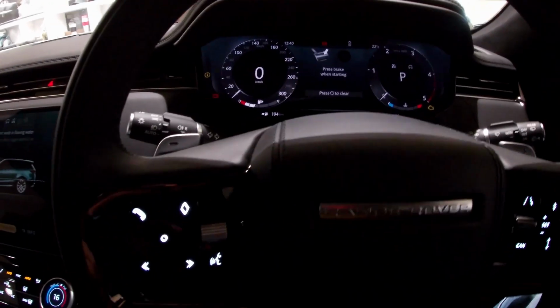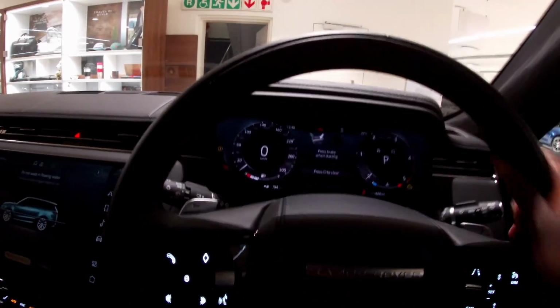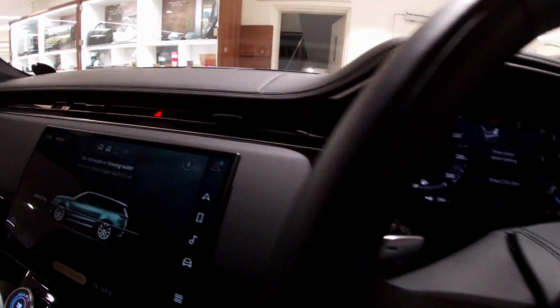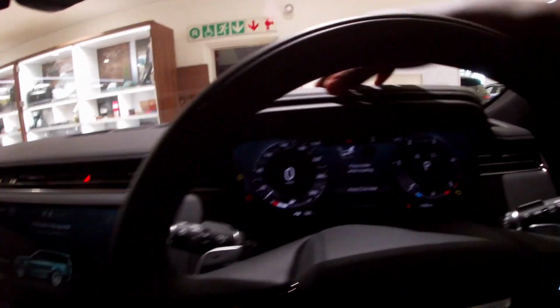But this is a marvelous interior. I mean, the tech is honestly such an upgrade. And also talking about the feel, the quality, fit and finish, it is immaculate, utterly immaculate. Although Range Rover never disappoints with quality, it is unbelievable in here. It is really unbelievable.